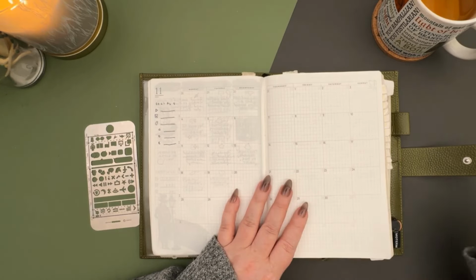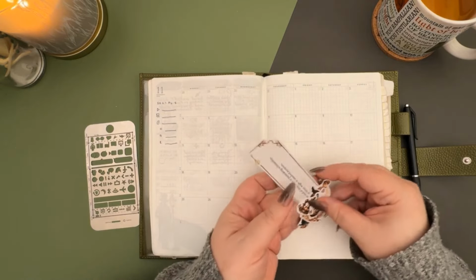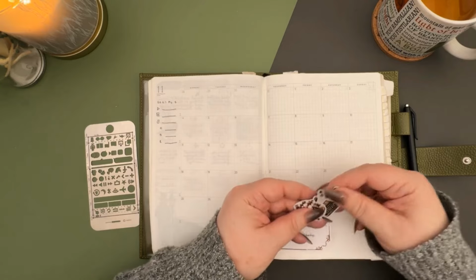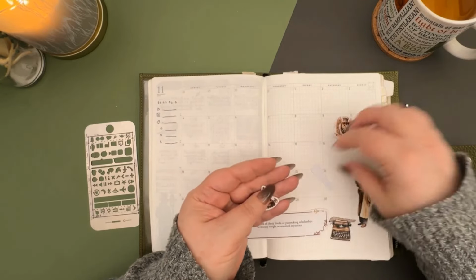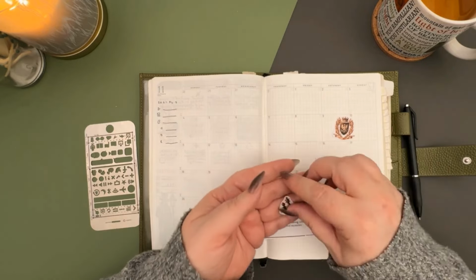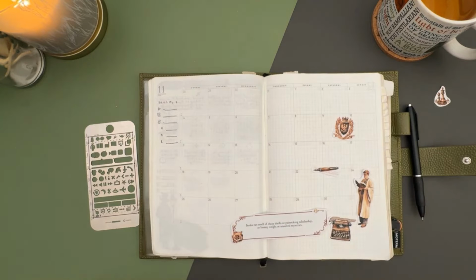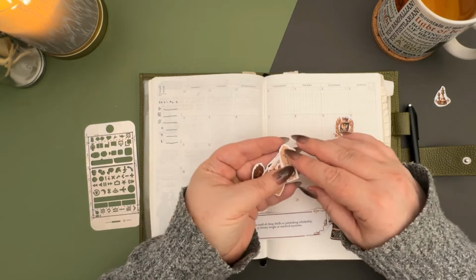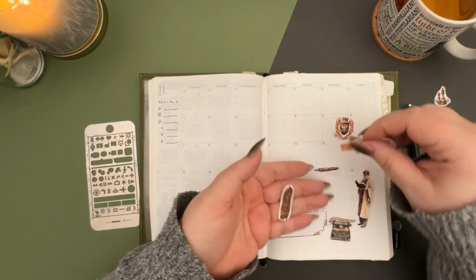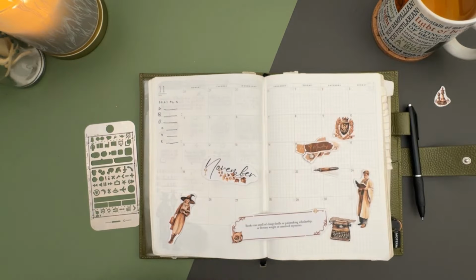Okay, I have cut out some things from my kit. Let's see what I have. I have a quote and this little Harry Potter looking guy. That's for here. This is for my habit tracker page. That's for here. Lady is for here. I do have the headers to put at the top for the days of the week. And this November header. I think that's it.